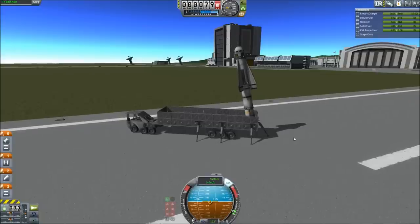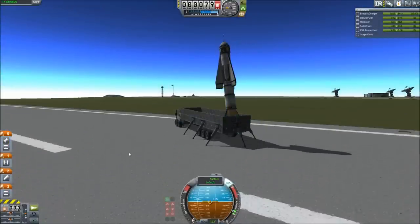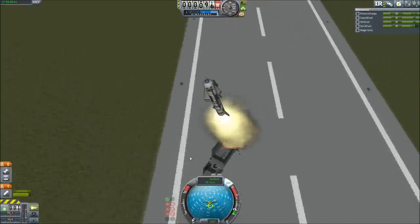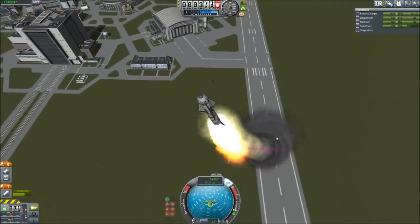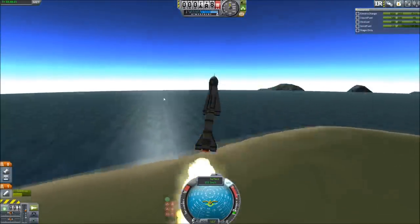Okay, moment of truth, guys. Moment of truth. Wait, why is there a decoupler here? Oh, that guy? That's okay, I guess. And... boink! Nice. I hope we didn't roast that. Well, no explosion, right? If we roasted it, there probably would have been a very large boom.